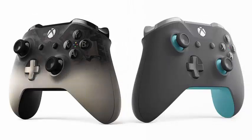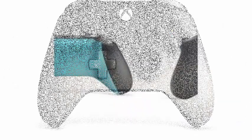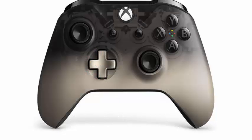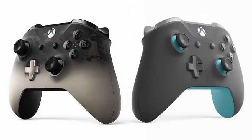A couple of new Xbox One controllers are on their way next month, including the elegant Phantom Black Special Edition. It has a translucent black finish on the top of the controller that makes the transition to champagne gold at the bottom. The triggers are also black, except for a champagne-colored D-pad. The controller also has textured grips, which should keep the Phantom Black securely in your hands.